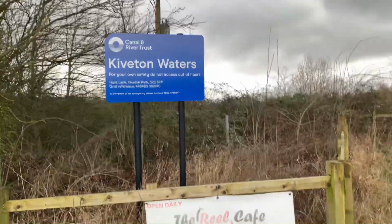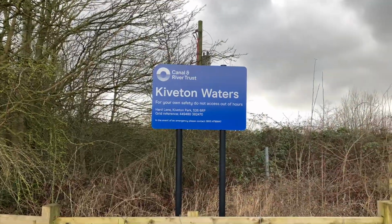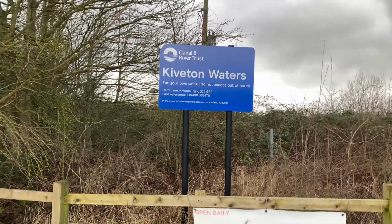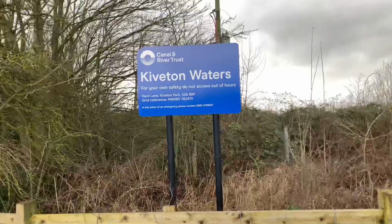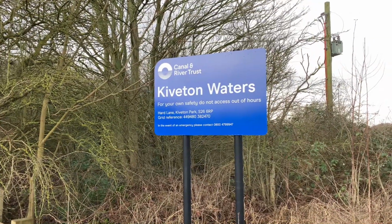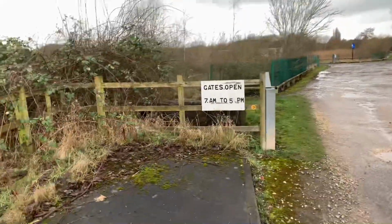So before you do enter, I've just come back to outside. Before you do enter, you've got this here, Canal and River Trust Kiveton Waters sign, for your own safety, do not access out of hours. That's the address, that's the grid reference if you ever want to find it. Hard Lane, Kiveton Park, Sierra 26, 6 Romeo Papa. Gates open 7 AM to 5 PM.